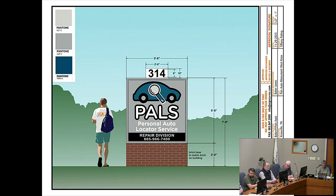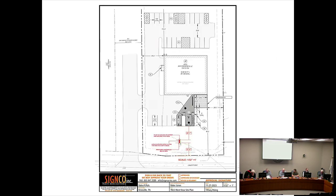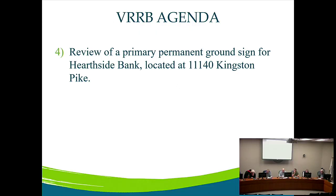All right, do you have any questions or comments for the staff? All right, do we have a motion? Motion to approve. Does that motion have a subject to with it? Subject to the update to the site plan. All right, we have a second? I'll second. All in favor, say aye. Aye. Any opposed? All right, we'll move down to Hearthside Bank, located at 11140 Kingston Pike.